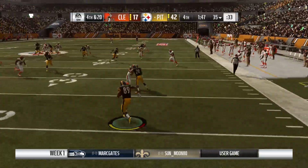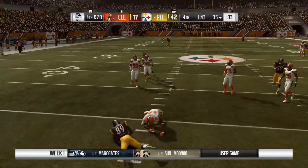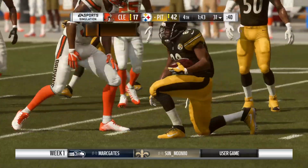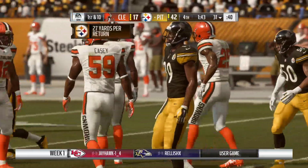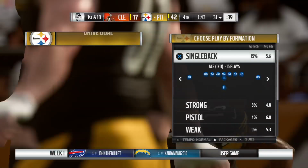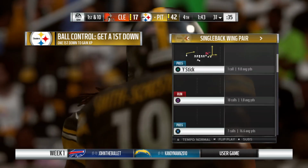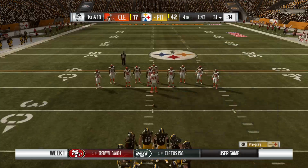This will be fielded at the 17. Nice job bringing that one back. 14 on the return. And the Steelers will go on offense here, 1st and 10. And Pittsburgh getting set to take the field. They have the big lead here late. They protected their home turf well, didn't they?